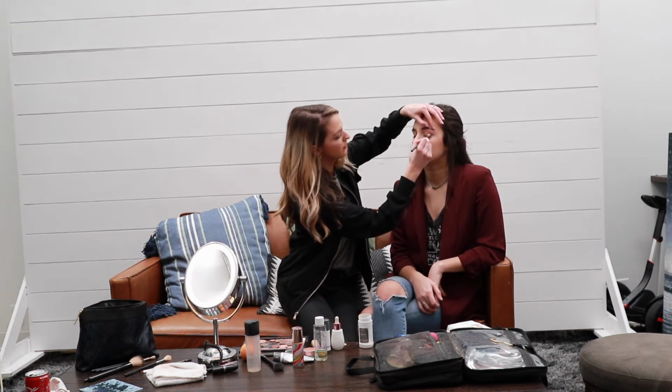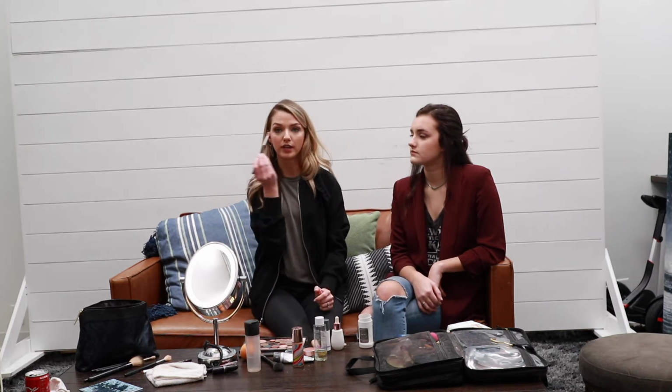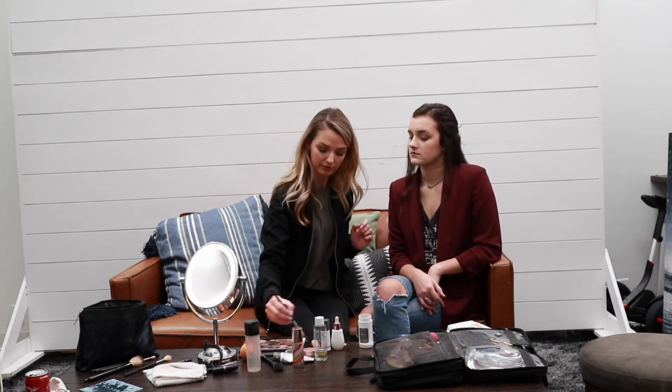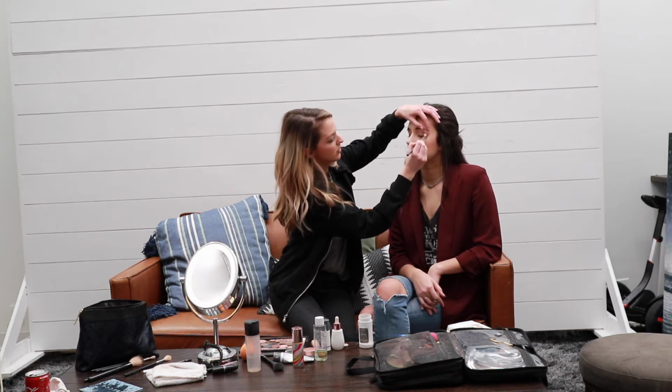Sometimes if you have hooded eyes or something, it might be better for you to open your eye while you're doing it, because you can do it, then look up and go, oh, I didn't know I pushed the shadow that high up. You know what I mean? It looks like you went all the way up to your brow bone. So sometimes it helps just to look while you're doing it. Any questions while we're doing this?